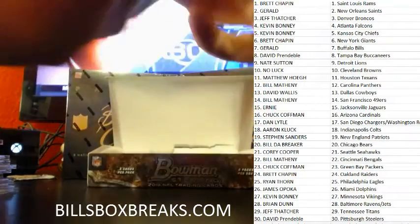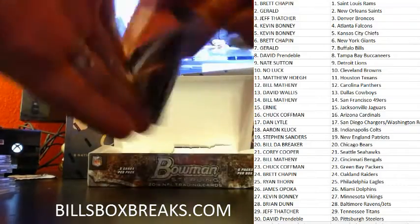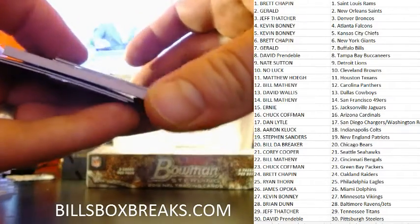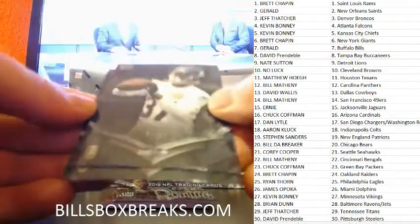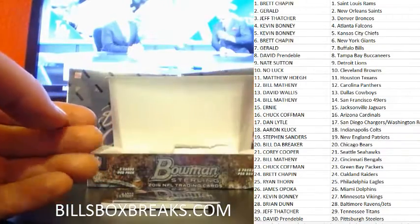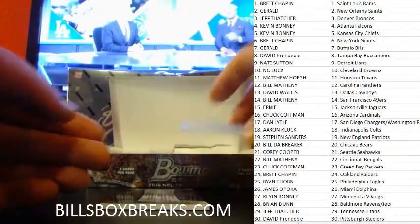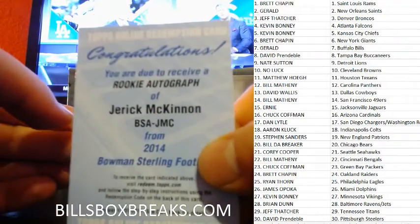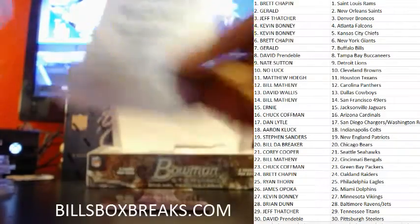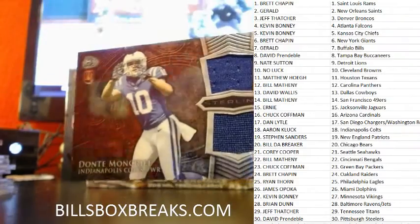50 out of 99. Alright, last pack. Feeling thin. Feeling like another redemption. We got Bailey. Kadeem Carey. Jordan Lynch, and a rookie autograph of Jerick McKinnon for the Vikings. Dante Moncrief for the Colts.